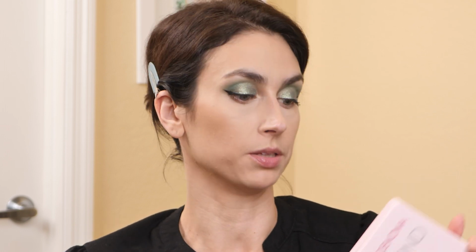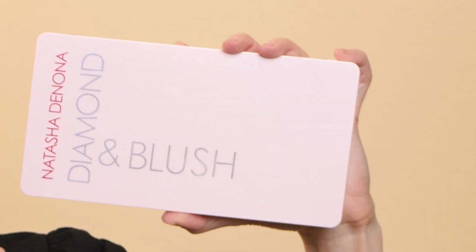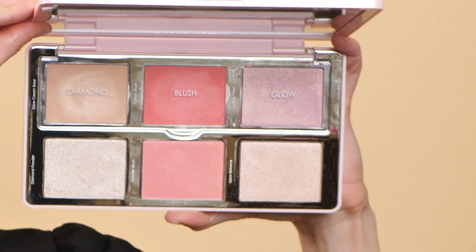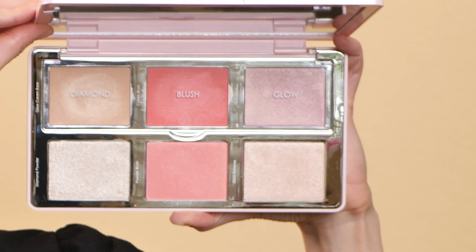cream blush next. So I have the Natasha Denona Diamond and Blush Palette. This one is in the shade 01 Darya. I bought this on Sephora's sale page, I don't know, at least a year ago. It was marked, I think, 50% off or something crazy like that. And this is a really pretty palette. It's definitely more on the editorial side. The textures in this are very interesting. They're not your typical highlighters, your typical blushes. The colors are quite different, but I really enjoy using this palette a lot and it's really fun to use.